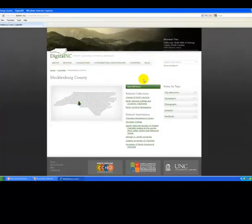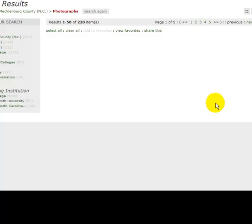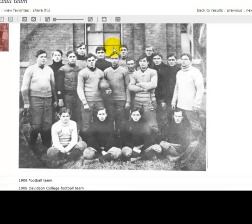Over here we can browse the items by type. As you can see, there are items in the city directories, newspapers, photographs, samplers, and yearbooks pages. But let's have a look in photographs and see what's been digitally archived here. Our first result is a photo from Davidson College of its 1906 football team. Let's take a look at these fellas. And I don't know about you guys out there, but I think these fellas look pretty tough in their sweaters, especially this fella right here in his turtleneck sweater. You know, who needs pads, right?